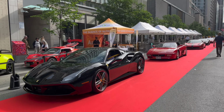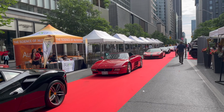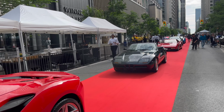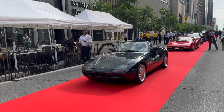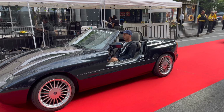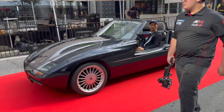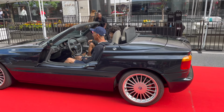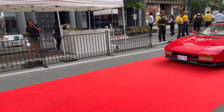Ferrari's rolling in now. Not a bad little lineup. See some interesting ones. 348, 458 back there. Have a look at this BMW Z1. I'll be honest, this car's a bit of an outlier. I wish I knew a little bit more about it, but the cool thing is the doors do slide down. Behind my hand there, you can sort of see how that works. I mean, they're not closed right now, but obviously you can see there's no door hinge or anything like that. They slide right down into the body panels, which is pretty damn cool.